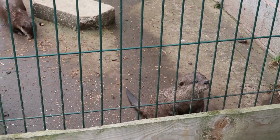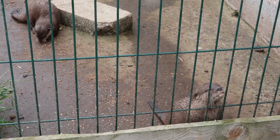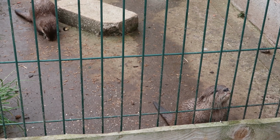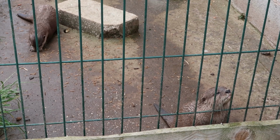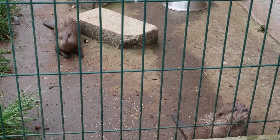But what's the difference between these and our otters then? Just different species. Ours would be a little bit bigger. These are one of the smaller species of otter. There's about 13 species of otter around the world. These are one of the smallest.